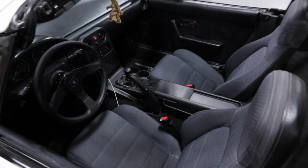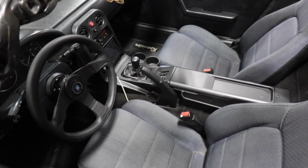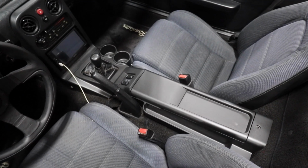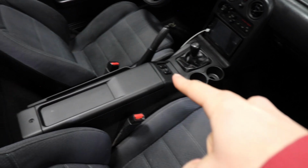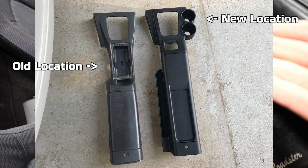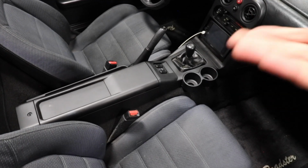Another big thing that I did to this car since the last video, which is a huge deal to me, but maybe not to some other people, is I changed the center console out with the upgraded version that you can find on Mazda Miata. The changes that this center console makes is it changes the awful cup holder placement that stock Miatas have, which is right behind the shifter, and it's barely usable. So if you've got someone's cup there and it somehow stays there, you can't really shift very well.